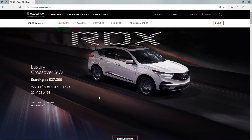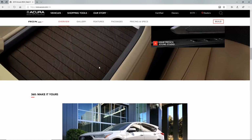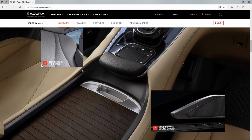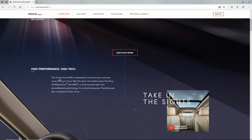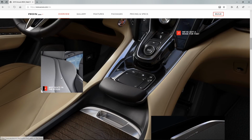So it shows you all the little details. Looks like an A-Spec here in white. And then if we go down, you can see that there's a Build Yours Now tab toward the middle bottom of the page. So I guess we can go over this. It just shows the horsepower figures, MPGs, about average for an SUV or crossover. Seems pretty typical to me. So let's see here, a little shot of the interior, some other little things.